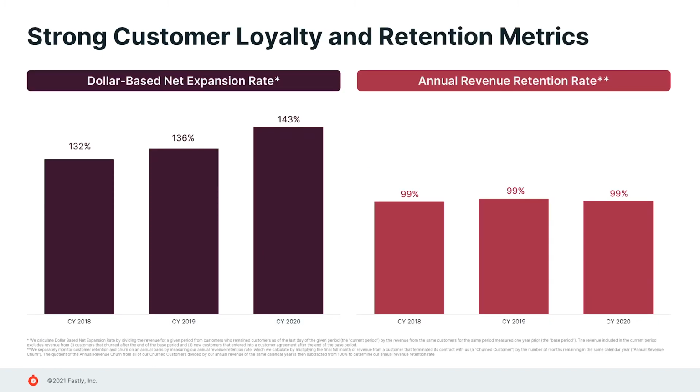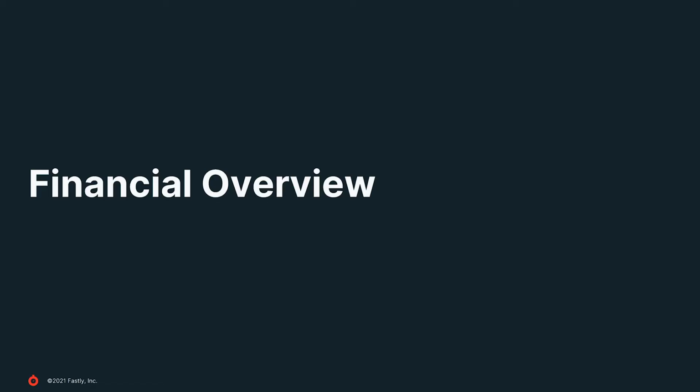Now, in the opening highlights, we highlighted that they're seeing very strong customer loyalty and retention metrics. Their dollar-based net retention rate in 2019 was 136%. However, in 2020, it's up to 143%, which means that the current customers, they're upselling them by about 43%. And of course, we couldn't forget about their annual revenue retention rate, which is 99% for the past 3 years, which is very impressive to see. So with that, let's dive more into their financials.